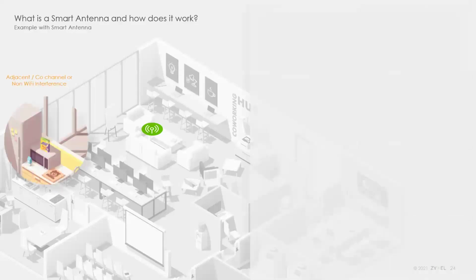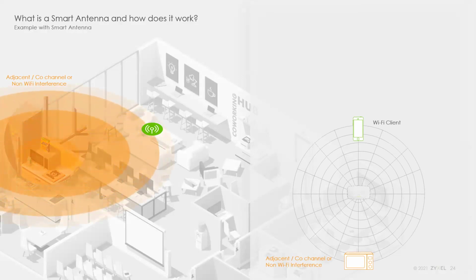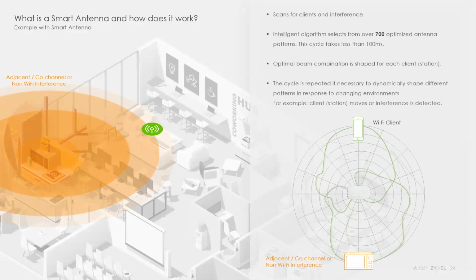So smart antenna is different. Instead of having a single antenna pattern, it has an array antenna setup that is capable of switching between hundreds of different antenna patterns. So it takes into account where the client device is in relationship to the access point, but also other sources of RF interference in relationship to the access point, and chooses an antenna pattern that's optimized for both factors. Now, smart antenna technology requires nothing special on the client device. It'll work with any client device that's out there, and it does work with mobile users who are moving around, something like beamforming does not do.